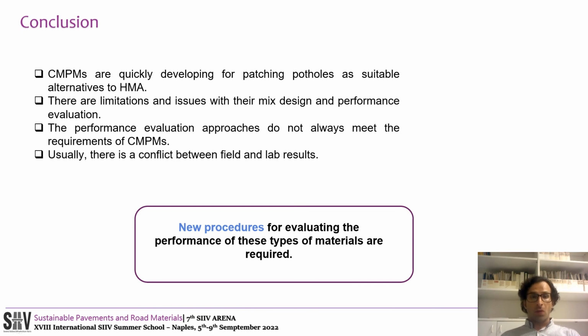In conclusion, cold mix patching materials are quickly developing for patching potholes as suitable alternatives to hot mix asphalt. There are still limitations and issues with their mix design and performance evaluation. The performance evaluation approaches do not always meet the requirements of cold mix patching materials, as the test methods for evaluating the performance of these materials usually have been borrowed from the concept of hot mix asphalt and have not been specifically designed for evaluating these materials. So there is a conflict between the field and lab results.